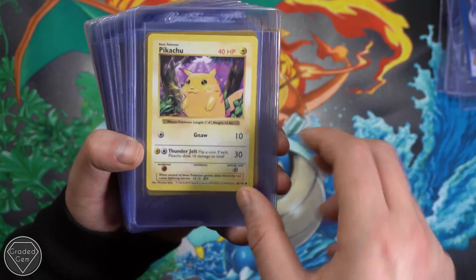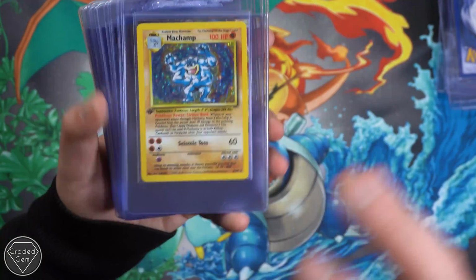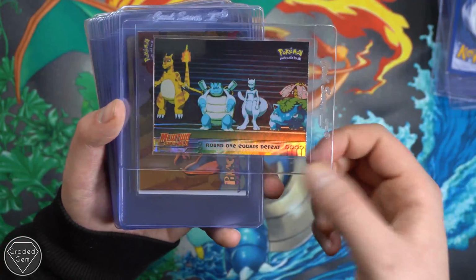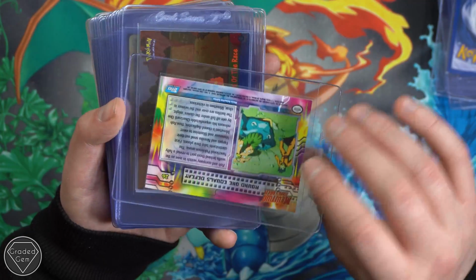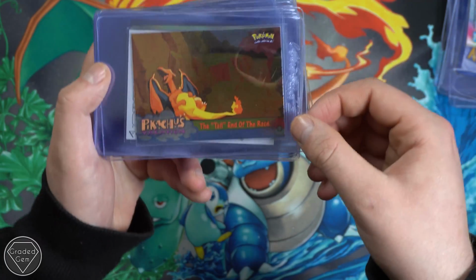Obviously, these will be sorted better for submission. When we input to PSA, we try and keep the same card quality together. If possible, we try and put them in their same orders. Really cool Mewtwo Strikes Back now cards. Really nice from Topps. Pikachu's Vacation.